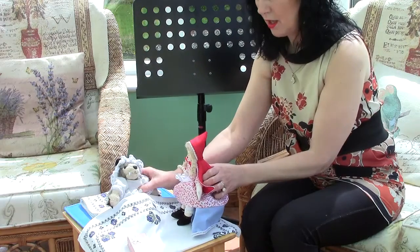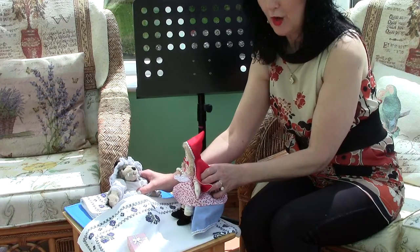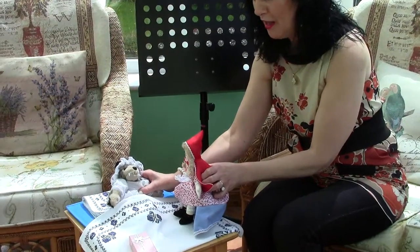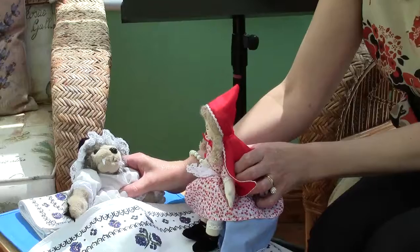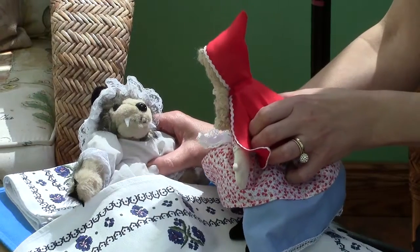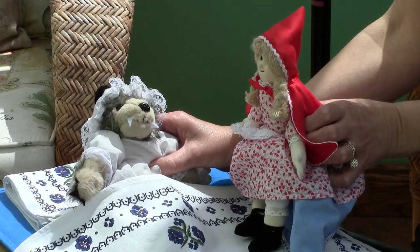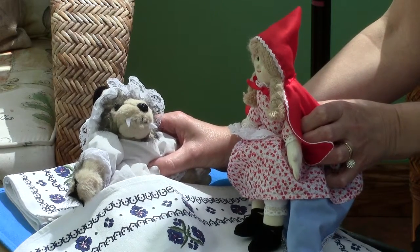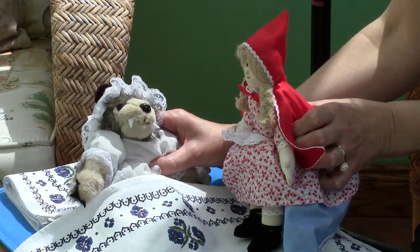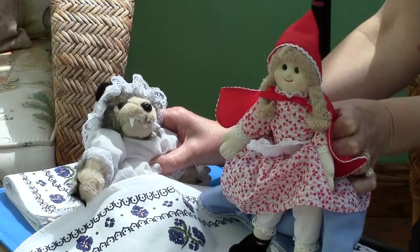"Oh, Granny, what big ears you have." And the wolf, pretending to be Granny, said, "All the better to hear you with, my dear." And then Little Red Riding Hood, she went closer again. "Oh, Granny, what big eyes you have." And the wolf, pretending to be Granny, said, "All the better to see you with, my dear." And then Little Red Riding Hood went closer again.